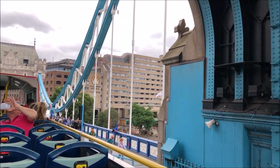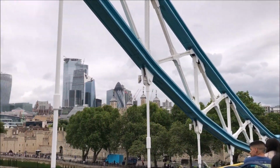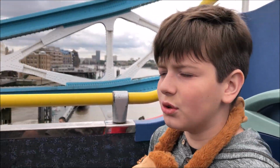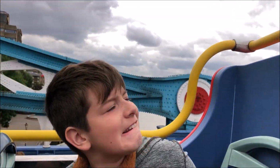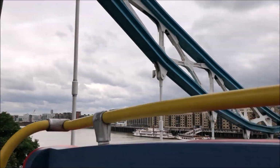But if you have a look to the left now, that pier sticking out where the tower is, that's where you get the river cruise from, down to your left here. That little pier sticking out. What do you think, Leland? Let me get off the bus. All you've got to do is just follow the tower round, or you can come down these stairs. So the tower is over now on your left hand.